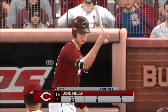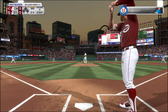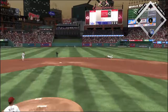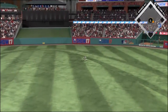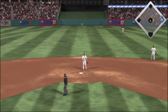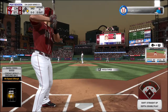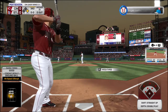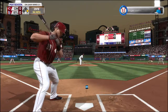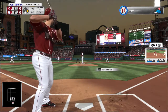Here's Brad Miller, the shortstop. 7, 8, 9, bottom of the order set to go here in the third. Brad Miller. Back up the middle. And the Reds have their first hit of the game. The catcher, Devin Mesoraco, stands in. The catcher, number 39, Devin Mesoraco. First pitch coming. Here it is. And a fastball just below the knees, ball 1.